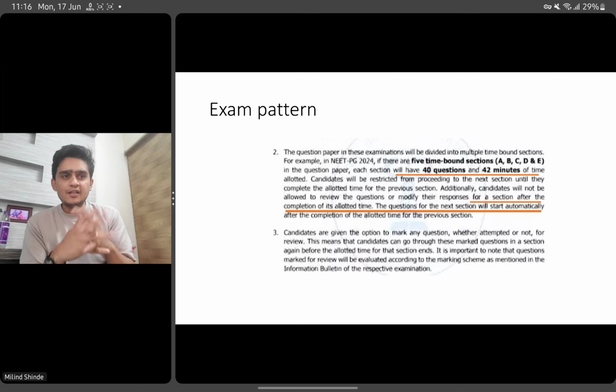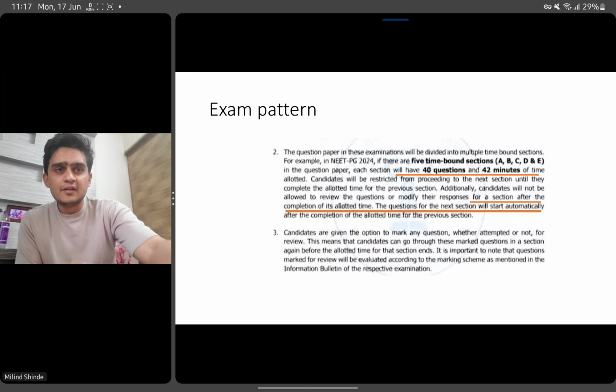Okay. The second thing is about the question that you mark for review. Sometimes we select a question, we answer the question and we don't submit a final answer, we mark it for review. So that question will also be taken into consideration, and for evaluation that question will be taken. So don't worry, even if you forget to finally mark that question, it will still be considered. So this is something that you should be aware of.